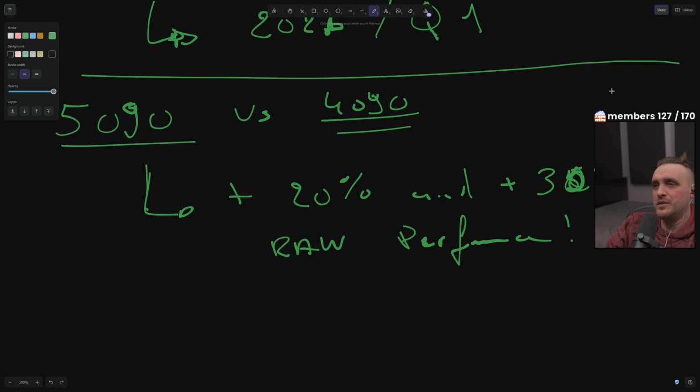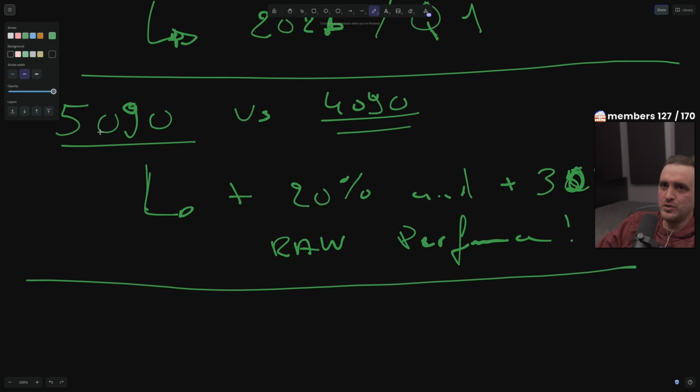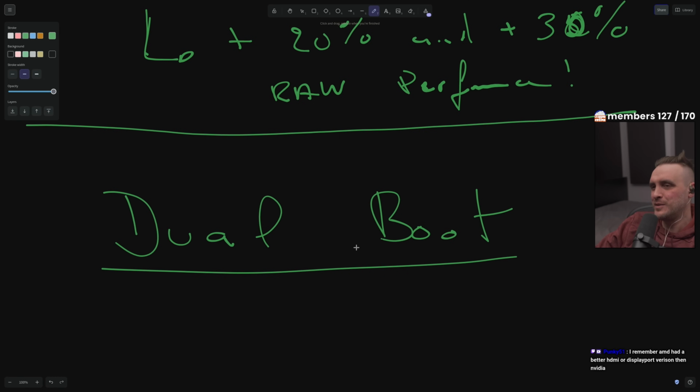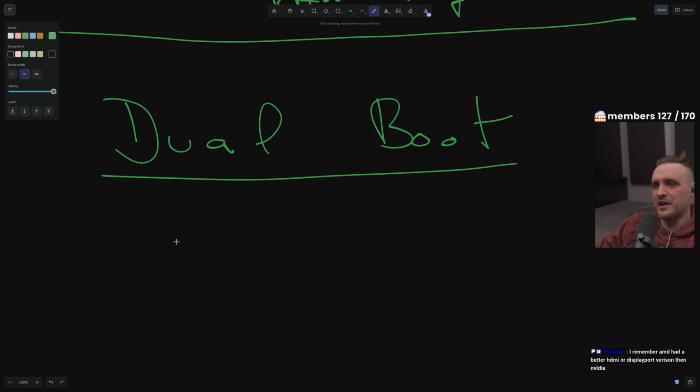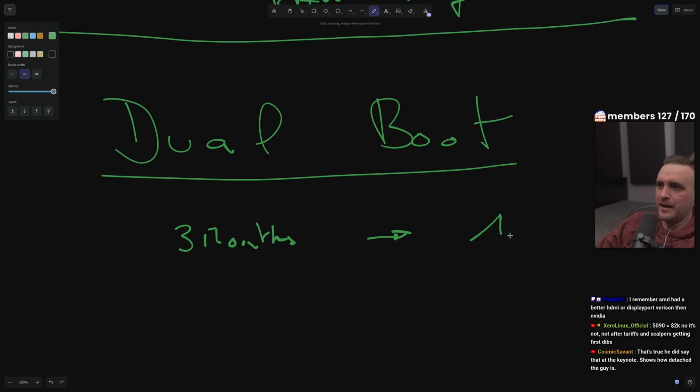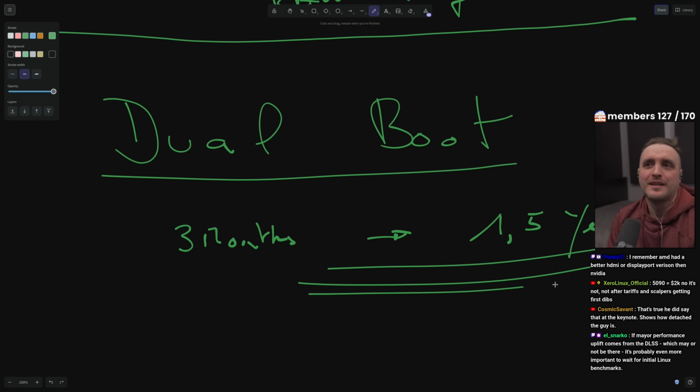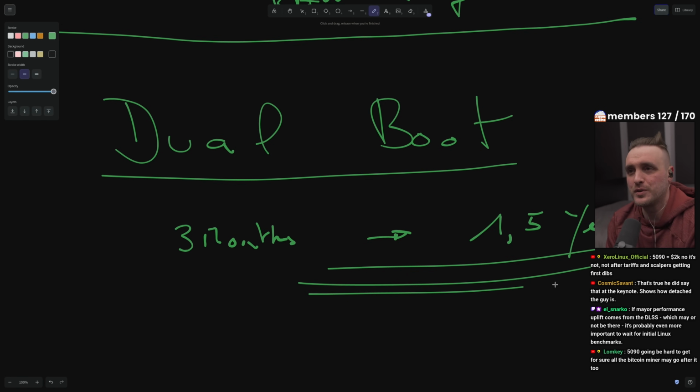So this is the real question for the Linux gamer out there. If you jump on the hype train, at least if you want to enjoy the new features of the 5090, you're going to have to do one thing called dual boot. And I would say, if you're optimistic, like 3 months. I don't think it's going to happen. To, allez, 1.5 years to take advantage of your hardware. And that, my friend, is the actual situation for the launch of the Nvidia card at the end of January 2025 when you come to Linux.